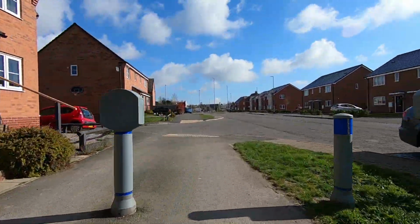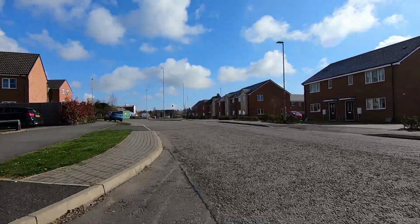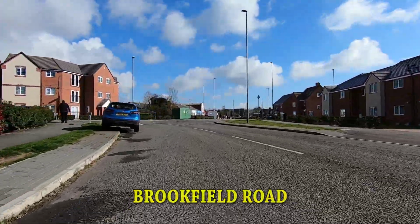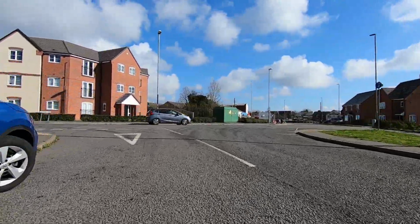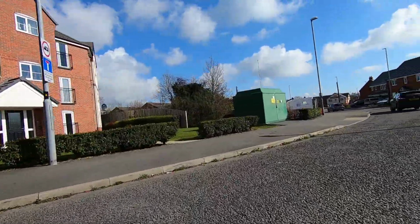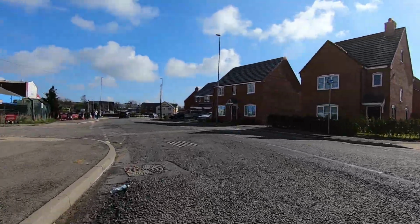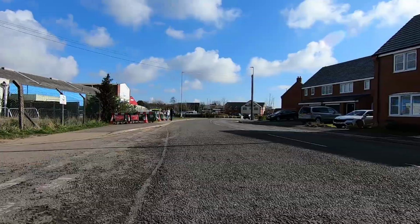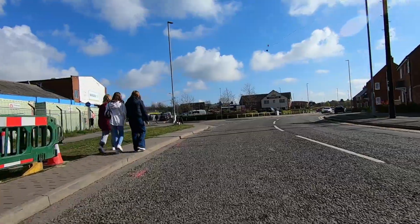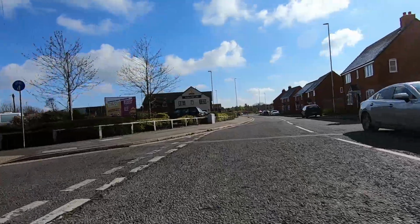Now I leave the cycle track and rejoin the roads. We turn right here. I carry on, but you can also turn left here. We meet at the same place a little bit farther on.